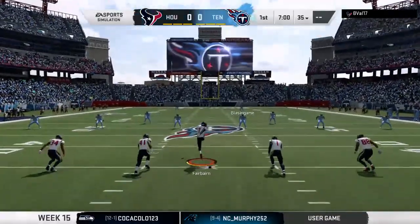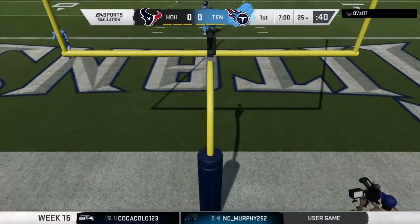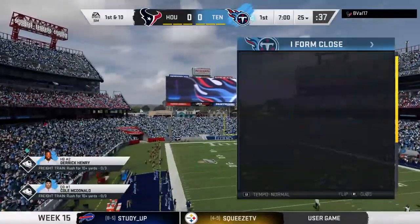It's the final 3 weeks of the season. Still plenty to play for here as we're underway in Week 15. And this will be a touchback as that sails over the end line.